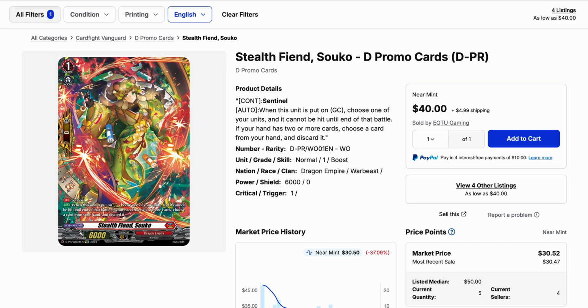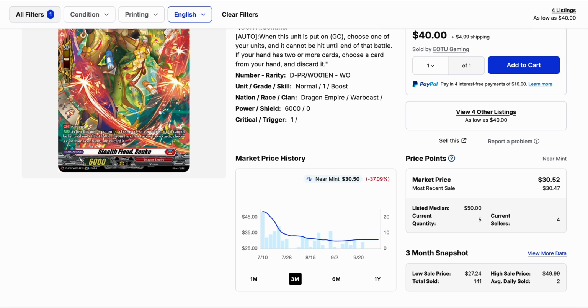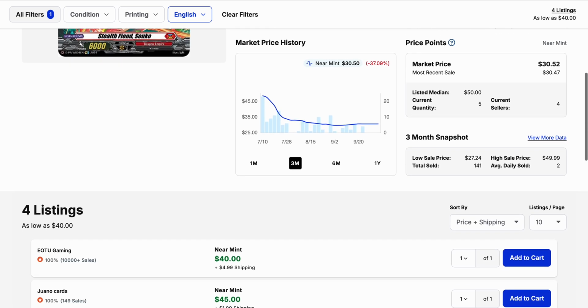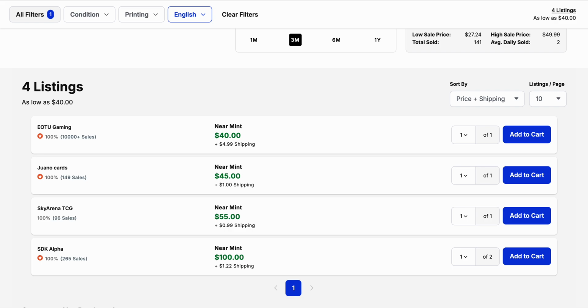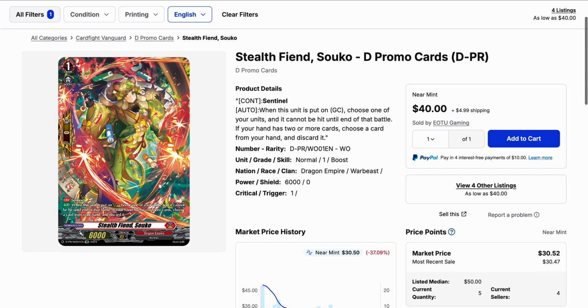Well, this had been $30 for a long time, and it's now down to 4 listings, as low as $45 when you consider shipping and handling. And there aren't many copies left on the market either. Between the 4 listings that are left, we've got $40 all the way to $100, which, I mean, Utsuroi exists too, so I don't think $100 is going to be an easy sell at all.